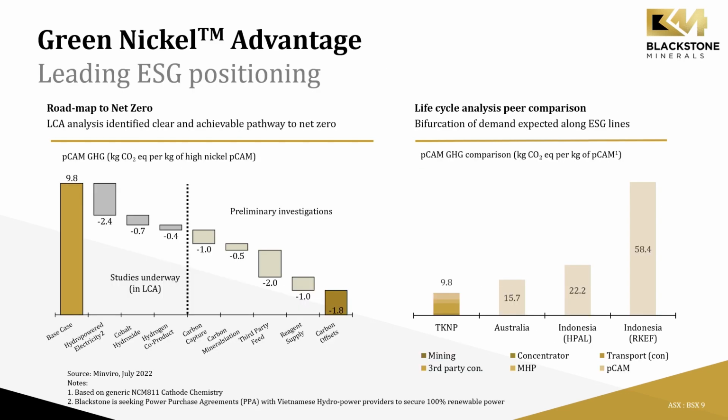Look at a bit about our ESG. Last year we completed a life cycle assessment with a company called Minviro out of London, and that's given us an overall carbon footprint for our products. At 9.8 kilos of carbon per kilo of product, that's the greenest and lowest carbon footprint in the world for producing PCAM. That's been independently verified by the Nickel Institute, and we are continuing to advance on it. We're looking at options to bring this all the way down to zero. I don't have time to talk through them all today, but if you are interested to hear more, I'm happy to talk you through them back at the booth.